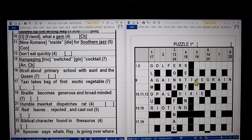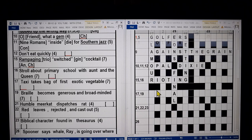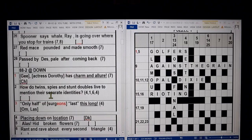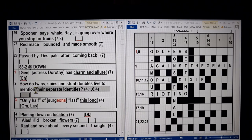But when you see three letters, it's possibly going to be the or and or some word like that. All right, let's look at that. Oh, there's a long one. Two down. Look at the size of that. But we do have four letters. And that's a good start. Two down. How did twins, spies, and stunt doubles live to mention their separate identities?